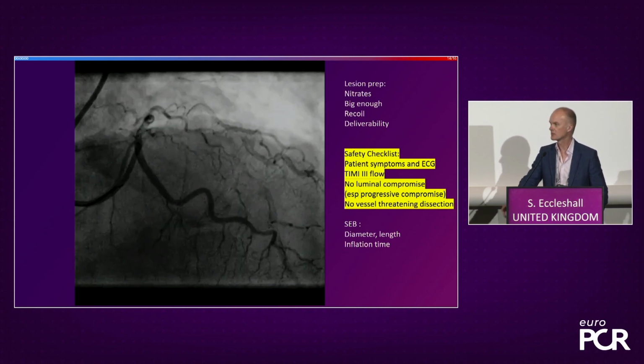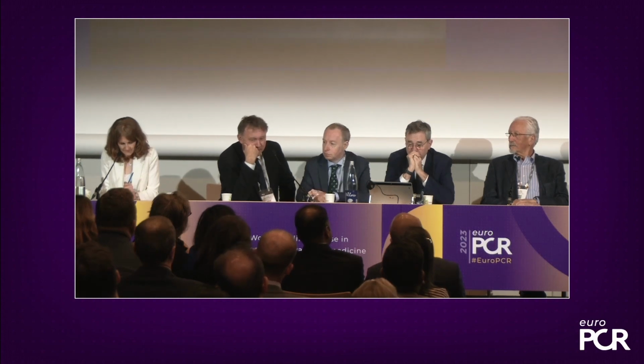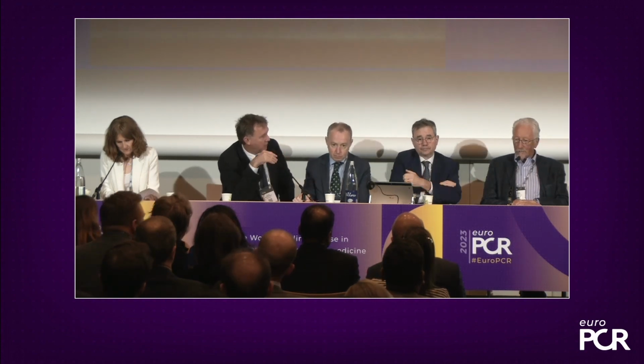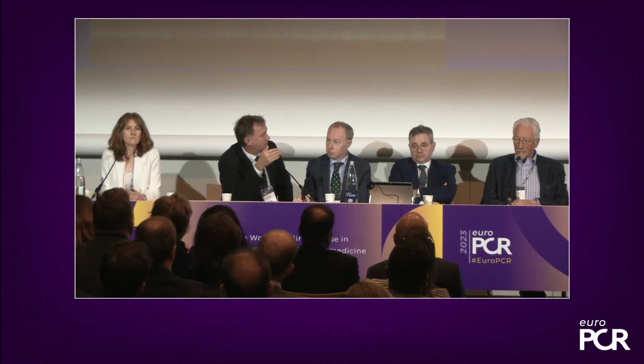So, thank you, Simon, for this case. Once again, it's very important to emphasize how important the lesion preparation and all the steps you showed are, and an efficient lesion preparation before deciding to go on with the DCB, and do it only to deliver the drug with the drug-coated balloon. And this is open for discussion.